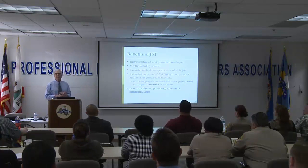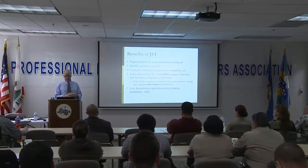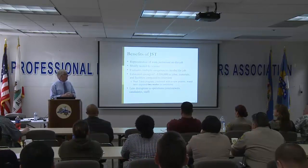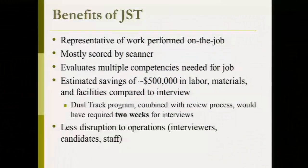Okay, so some benefits here. I think this is very representative of the kind of work that's going to be done on the job. And again, it's mostly going to be scored by scanner, so that's objective. There's no way a judgment gets involved with how someone is going to score. We estimate that this is going to save the department roughly $500,000 in labor, materials, facilities, et cetera, compared to the interview.